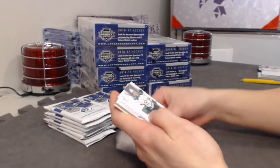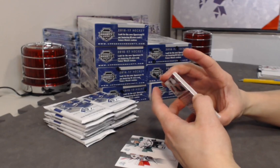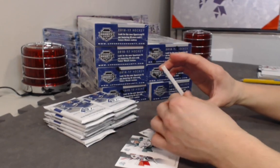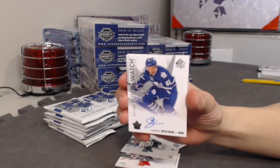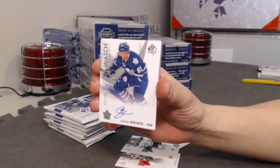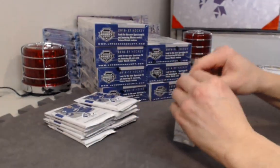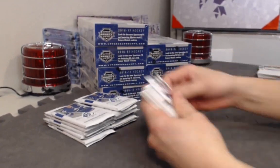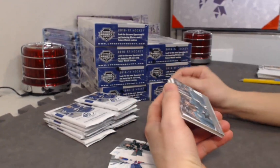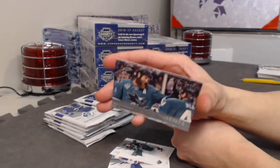And there's a chance you get this Future Watch, too. Oh, we have a Future Watch auto rookie for the Leafs. Who's it going to be? Connor Brown out of 999. Maybe not the Leaf rookie we're looking for, but not yet. I predict we're going to hit one of the big three relief in this case. I don't know. I just got a hunch. Hope you're right. Authentic Moments of Joe Thornton. Jumbo Joe.